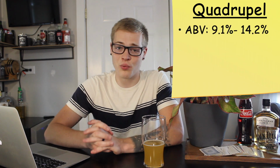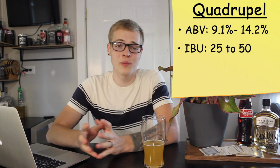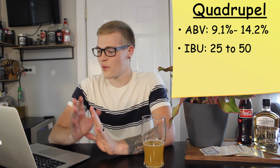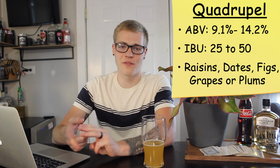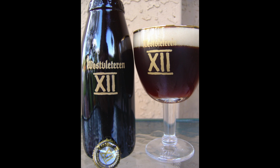Alright, we're getting to the end. We got 2 more to go. Sixth on the list of 7 is Quadrupel. So Quadrupel sits at 9.1 to 14.2% ABV with an IBU of 25 to 50. This one is amber to dark brown in color, so it's a little bit lighter than your Dubbels. Caramel, dark sugar, and malty flavors dominate and are complemented by fruity flavors from raisins, dates, figs, grapes, and or plums. Now, don't be caught off guard because this is called Quadrupel for a reason. The alcohol flavor is very present. And once again, the highest rated beer on beeradvocate.com comes from the brewery that I cannot pronounce. The beer is Trappist Westvleteren 12.